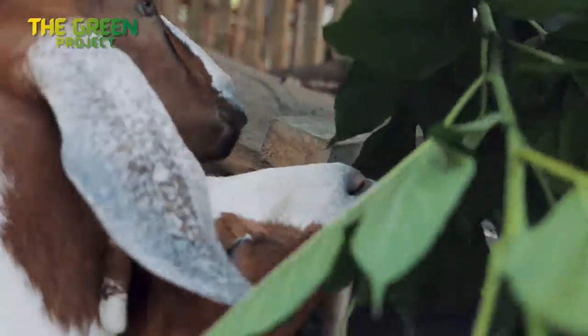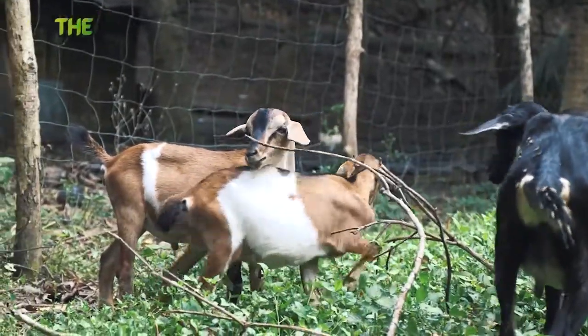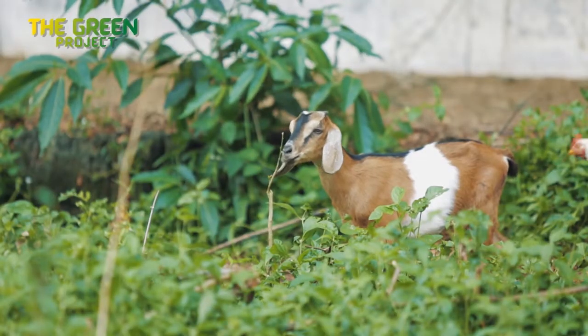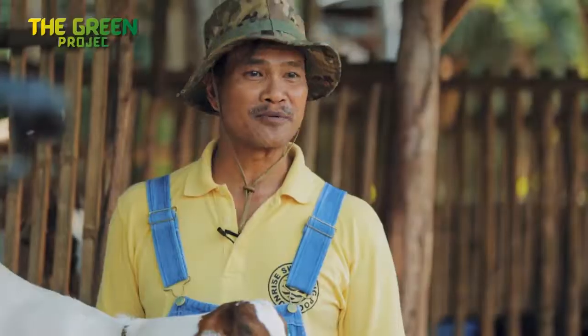What do you think is the most versatile farm animal in the world? This particular animal provides milk, meat, and fiber. They can be used as carrying packs, and you can even use their dung for fertilizer or fuel. Today we're going to talk about goats.